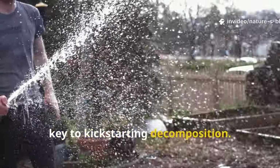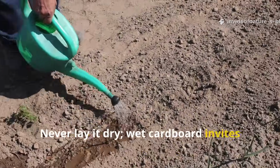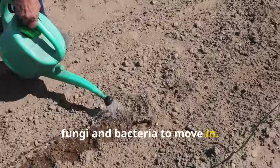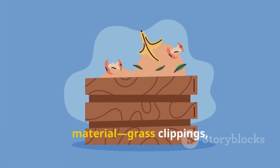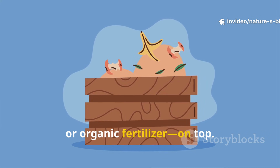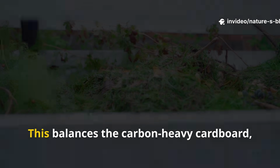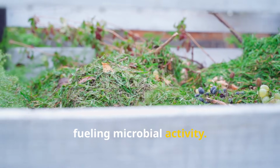Soak the cardboard thoroughly. Moisture is key to kickstarting decomposition. Never lay it dry. Wet cardboard invites fungi and bacteria to move in. For a boost, sprinkle a thin layer of nitrogen-rich material, grass clippings, coffee grounds or organic fertilizer, on top. This balances the carbon-heavy cardboard, fueling microbial activity.